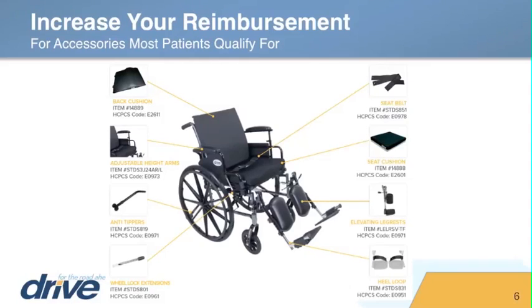Another safety feature is the safety belt, the E0978, which is really a seat belt, and it's covered if the patient has weak upper body muscles, upper body instability, or muscle spasticity, which requires use of the item for proper seating and positioning. Boy, that was a tongue twister. The other items for safety are the E0971 anti-tippers, which are required for safety to prevent the wheelchair from tipping backwards, resulting in user injury.